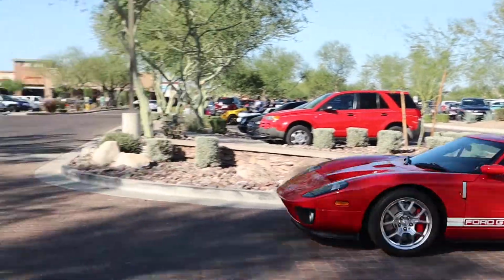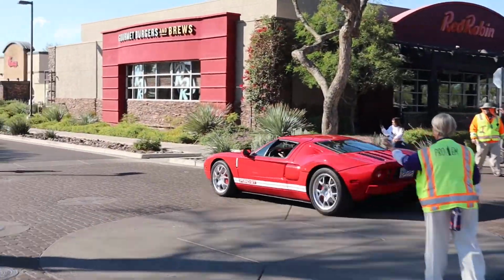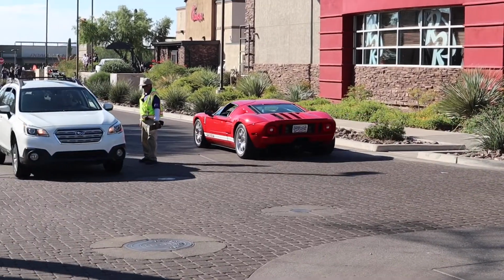And look at that, there goes his little brother. That's his son at that point, that big gap between them.